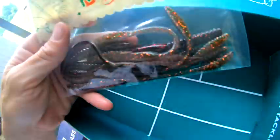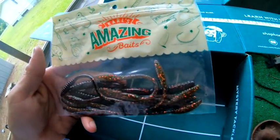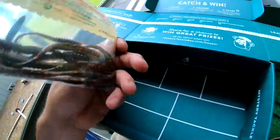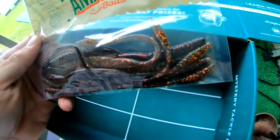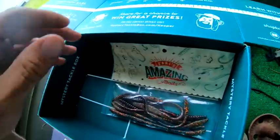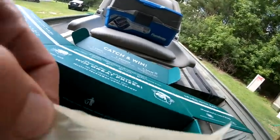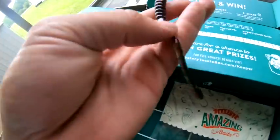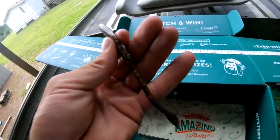Next up, we got a Finesse Worm. This is Carl's Amazing Baits. Old Dibble. Carl Dibble. Got an old trick worm, basically is what that is. Look like a red color of some kind. Yeah, I'm colorblind, so y'all will have to forgive me. If I ain't got the color wrote on the pack, I just about can't tell you what color it is. So you'll have to bear with me. But it's a pretty interesting little trick worm there. Not trick worm, finesse worm. Finesse worm's what this here is.